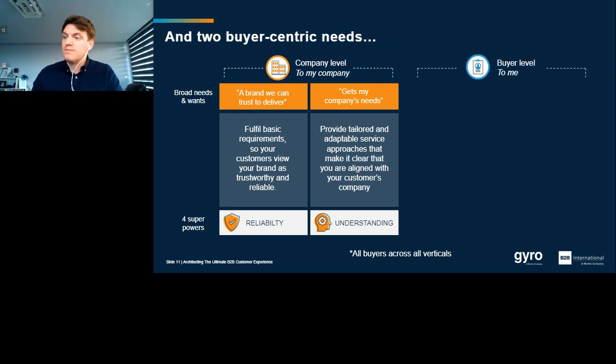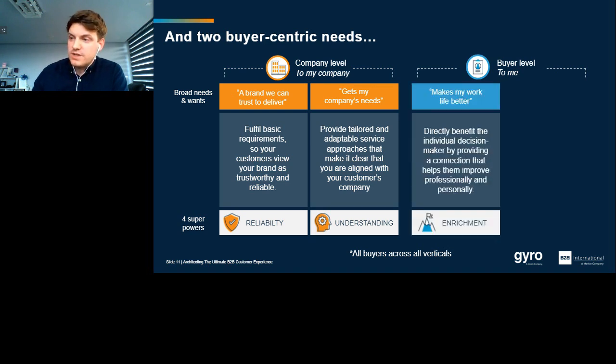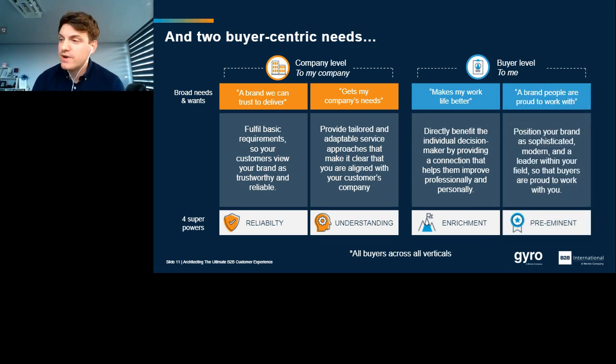And then finally, we've got the buyer level. The third one is enrichment, and this makes my work life better. This directly benefits the individual decision maker by providing a connection that helps them improve professionally and personally. And then we've got preeminence. This is a brand that people are proud to work with. So you position your brand as sophisticated, modern, and a leader within your field so that buyers are proud to work with you. So the thought leadership plays into this.